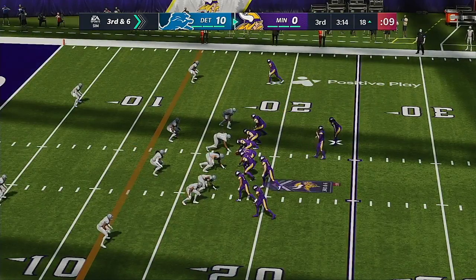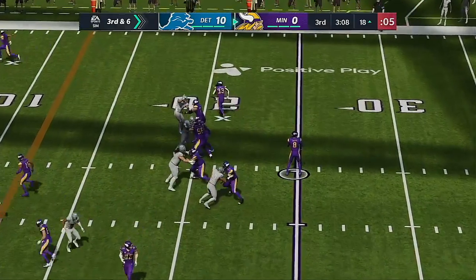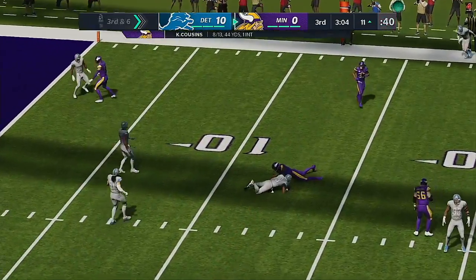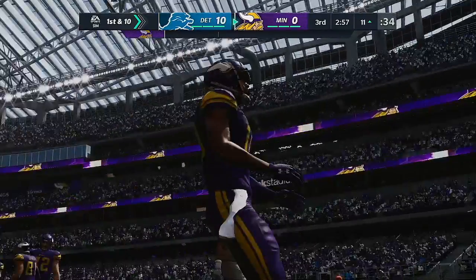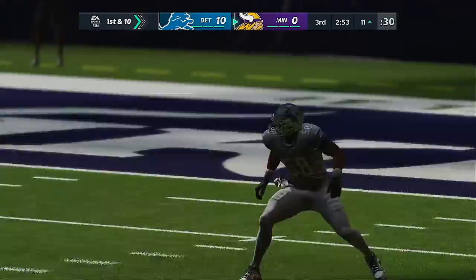They haven't made much of this great starting field position they had. Here's third and 6. Throwing, Cousins. Got an open man finding Jefferson. And he will have a Vikings first down as they're able to get the third down conversion. Cousins in step with Jefferson that time. First down Vikings.